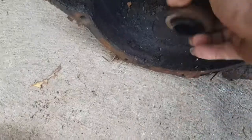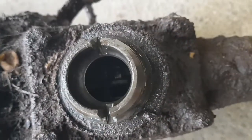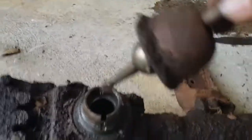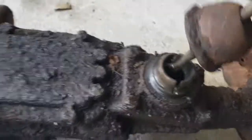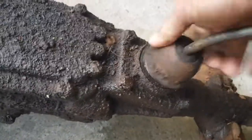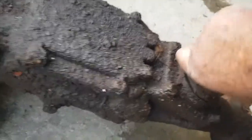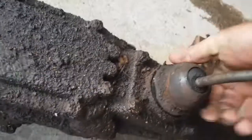Yeah, definitely needs to get replaced. See the little dot inside? That's where the indent sits. And it's literally a screw on, so I should be able to, I don't know, like that. Push past the spring. There we go.